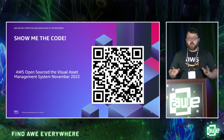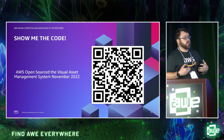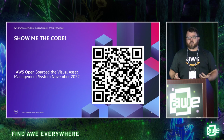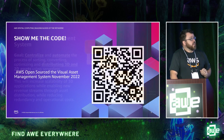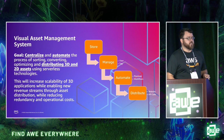And if you're going to call me on it, here's the code. We open sourced this back in November. This is something we call the Visual Asset Management System. This code is available for you today to deploy on AWS. So developers, I'll talk to you a little bit about what that is. And if you need that later, come talk to me. We'll get you navigated there.